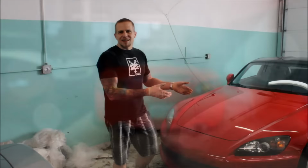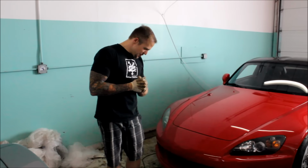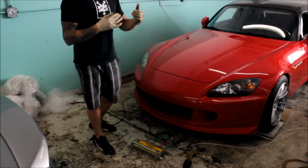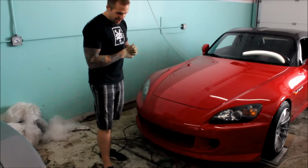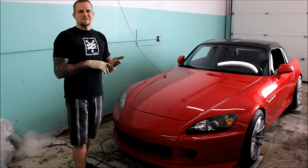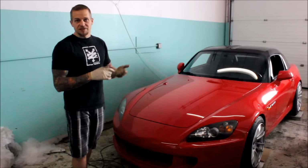Alright, so we have the AP2 up on the scales here. Looking at his corner weights, they're a little bit uneven from corner to corner. His car is a 2005 model. It is relatively stock. We just added a carbon fiber hardtop to it a couple weeks ago, retained the factory soft top.